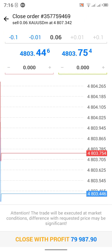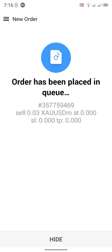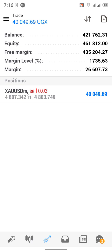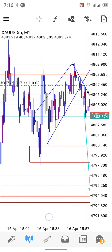So we shall take 0.3 off so that we can remain with the other remaining one. You can see how far it goes. Okay, so we are basically risk free from this trade.